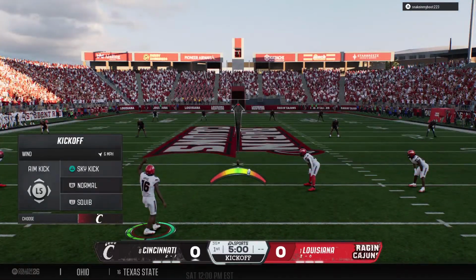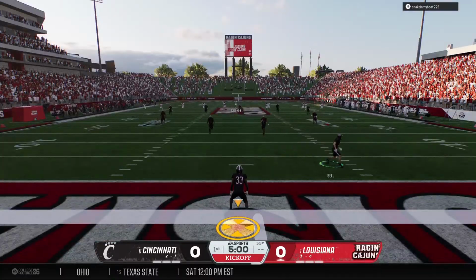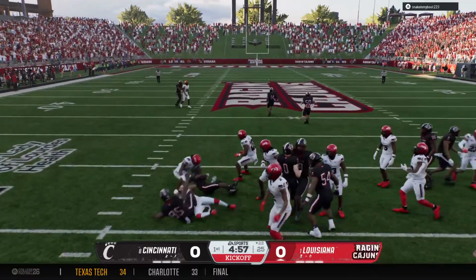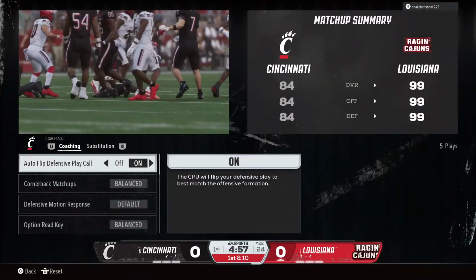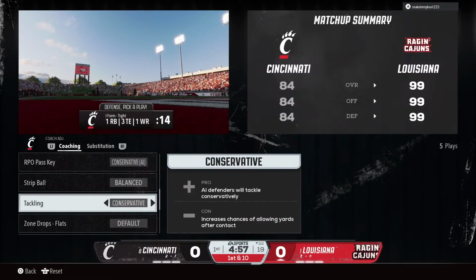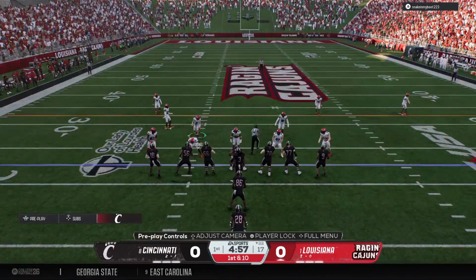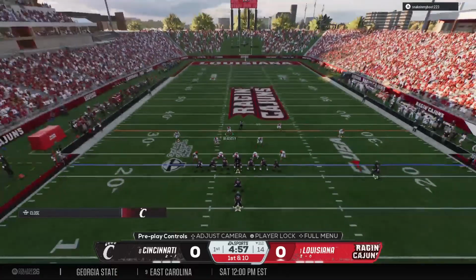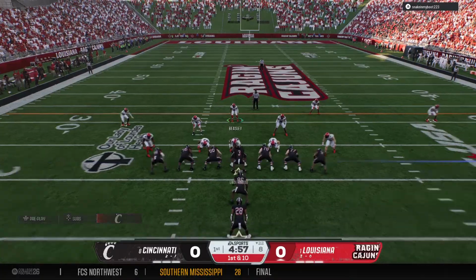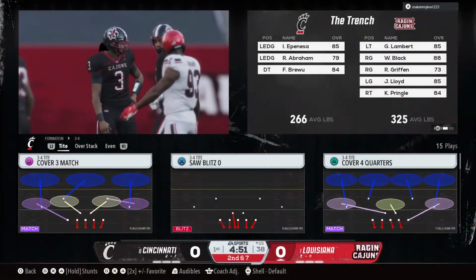Bearcats will kick this deep to get us going. And from deep in the end zone, he'll bring it out. Stop at the 22. That's pretty solid coverage there. Looking for a gap. It's Hill. The gain is 3 yards, so 2nd and 7.